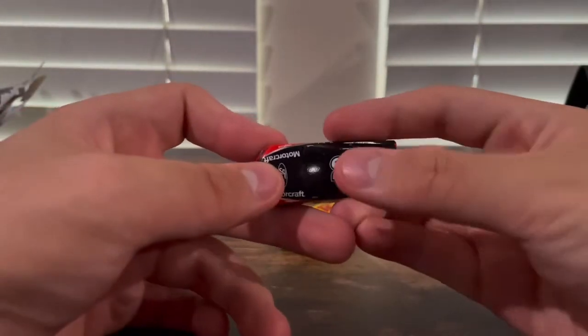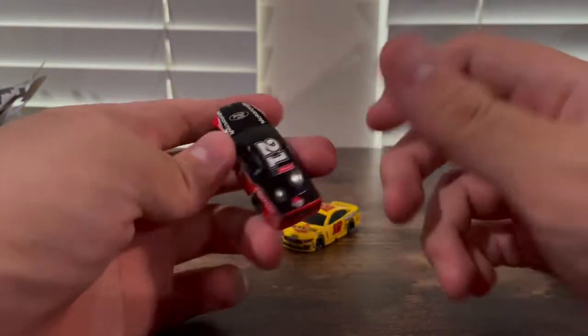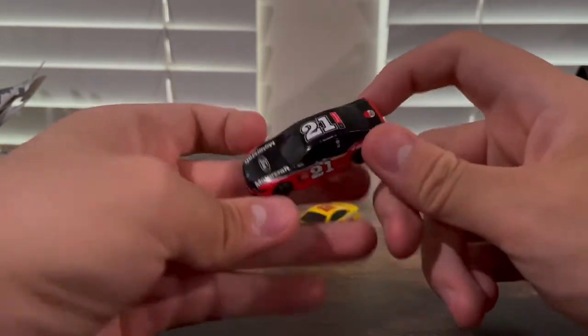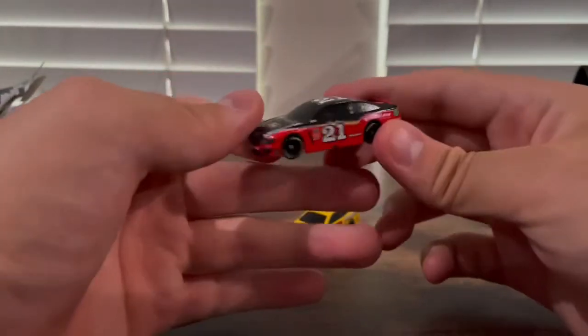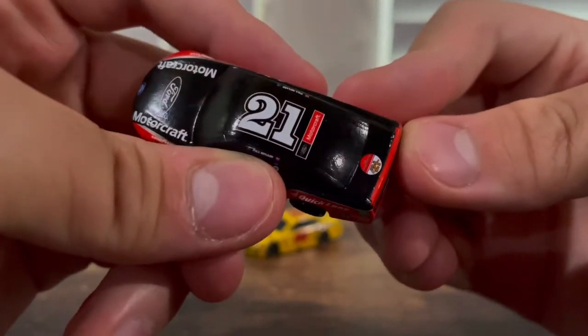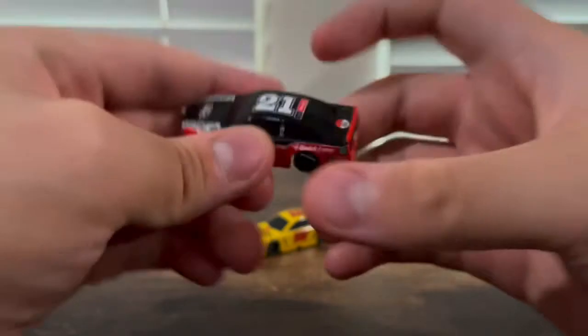So there's the old number 21 font. It basically has a similar paint scheme to the old version. It has the black on top, red, and the gold on the side to look like the old car, which is pretty amazing. And also right here, it represents the Wood Brothers driver, the first driver ever. And you can see the normal 21 font on there.